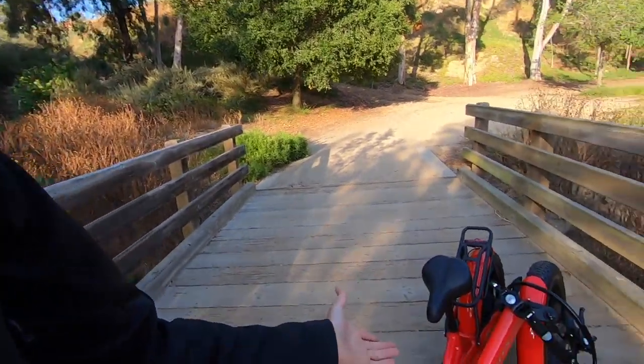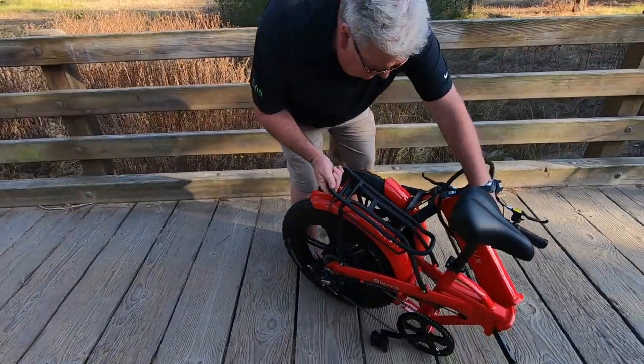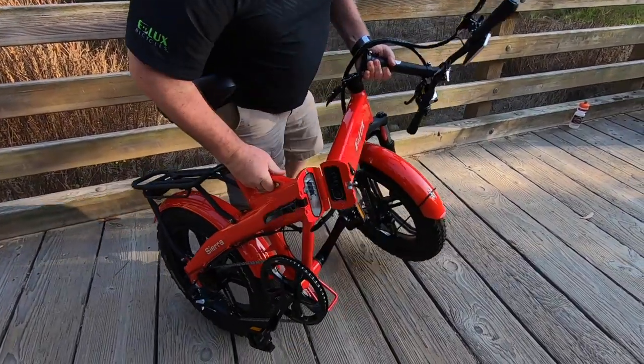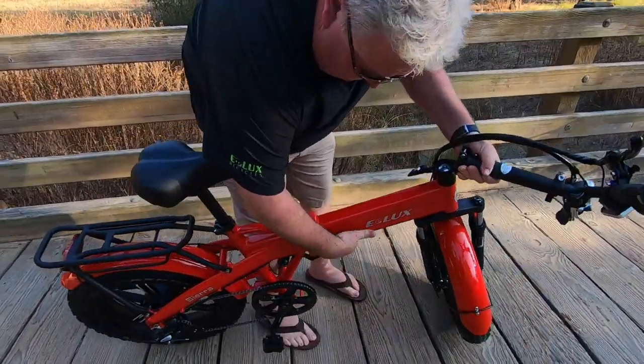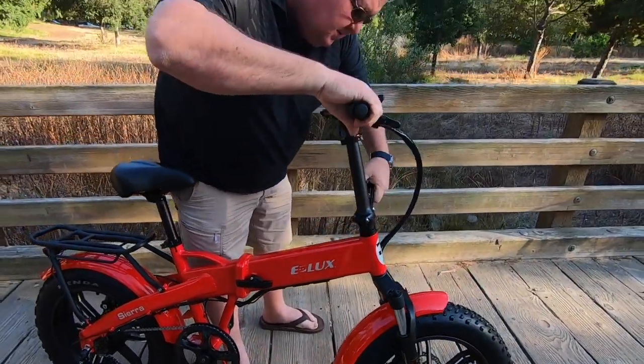And now we've got the bike all folded up here. Would you mind unfolding it and I can just narrate? Okay. So, I love the color on this one here. They've got a few different colors. This one is glossy red, but they have the satin gunmetal and the glossy gunmetal and then matte black. Is that right?